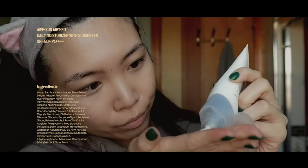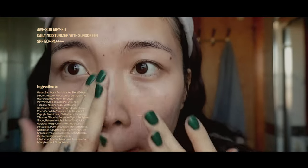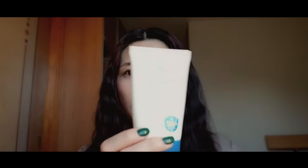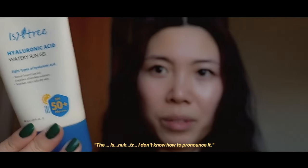I feel like because this is moisturizing and protecting you from the sun, that's why it's making it a little bit thicker and harder for you to blend it all in your face. But I think this works, and it's just as good as my current sunscreen that is, I don't know how to pronounce it, Watery Sun Gel. It works really great on my dry skin and keeps it moisturized throughout the day. With this, it definitely moisturized.